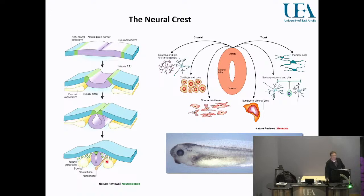And they give rise to many different cell types over the embryo. So in the head, they give rise to some of the neurons and glia of the cranial ganglia, the cartilage and bone in your face, and a lot of the connective tissue in the head. In the trunk, they give rise to the adrenal medulla, which is part of the adrenal gland, the sensory neurons and glia, so much of your peripheral nervous system. And they also give rise to the pigment cells in your skin. So the pigment cells in our skin originally derived from the neural crest when we were embryos.